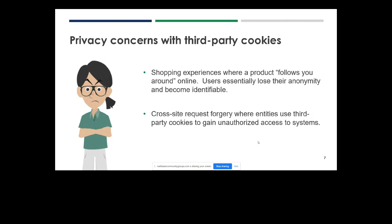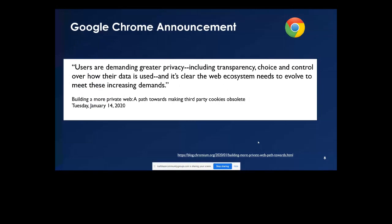There's also been a bit of a surge in cross-site request forgery, where third-party cookies are used to gain unauthorized access to systems. I remember reading more detail about this, and it made me go, you know what? Now, more often when a website pops up and asks, can we use cookies? I just say no, because I happen to be browsing something randomly and I don't necessarily want to be cookied either. So consumers are speaking out against third-party cookies.